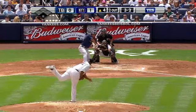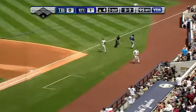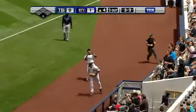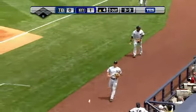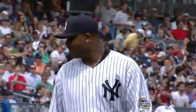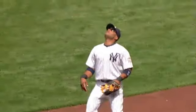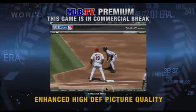And the 3-2 popped up. Mark Teixeira, and he's called off by Cano, and Cano puts it away for the final out of the 4th inning. Another 1-2-3 inning, and Sabathia has retired 8 in a row. So the Rays go down in order, and we go to the bottom of the 4th. 1-0 Yankees.